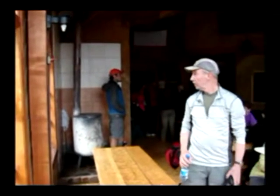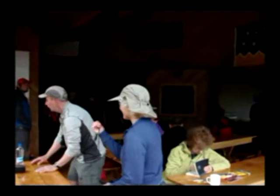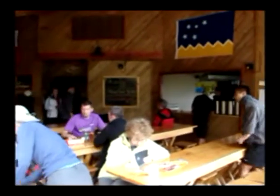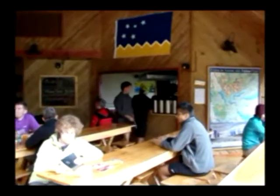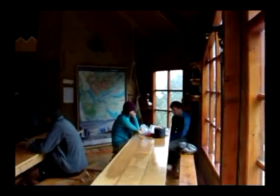So here you can see people that are checking in. A few folks have already bought themselves a beer. A lot of people are waiting until dinner time. You can buy dinner right there. They'll serve it to you. And we've got a couple of folks over here that are playing an intense game of chess.